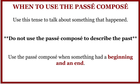Oh, great, Jennifer, I'm going to learn how to speak in the past. You're going to learn how to speak a very dry past tense when I'm showing you how to use the passé composé, because the passé composé is not used for description. The passé composé is very cut and dry. It's something that happened. It happened. I'm not describing what happened. It's just something that happened. So I'll show you some examples of that. But remember, do not use the passé composé to describe something in the past.